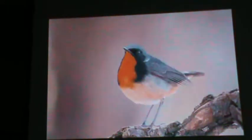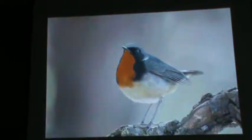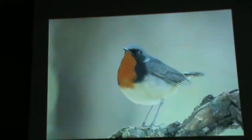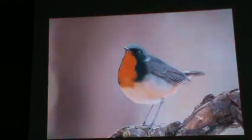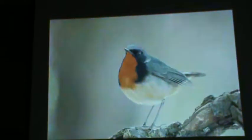Wolong is mostly known for being an area for giant panda. There is a beautiful forest there, and if you look for this bird around 2,500, 3,000 meters in the forest, if you listen for its song in spring, then you have a chance to actually see it. They are pretty skulking birds, like all robins. But of course, if you do a little bit of playback, the male will get curious and come and see you, and maybe, like in this case, give you a great photo opportunity.